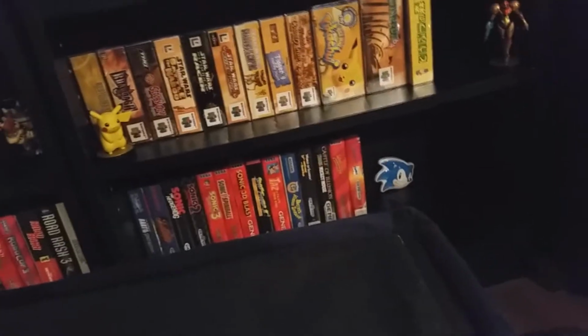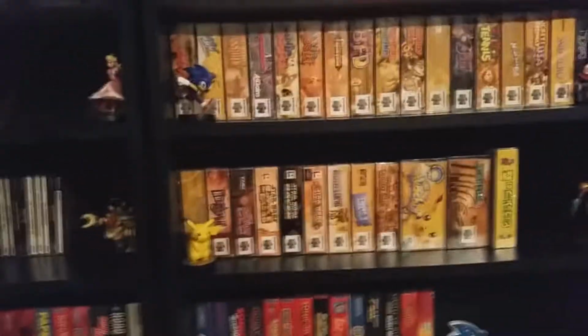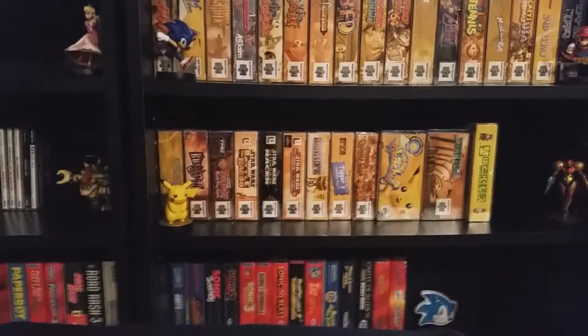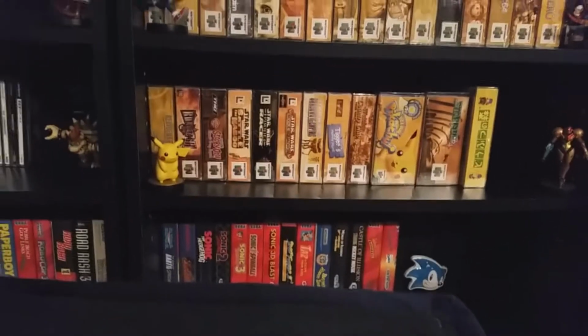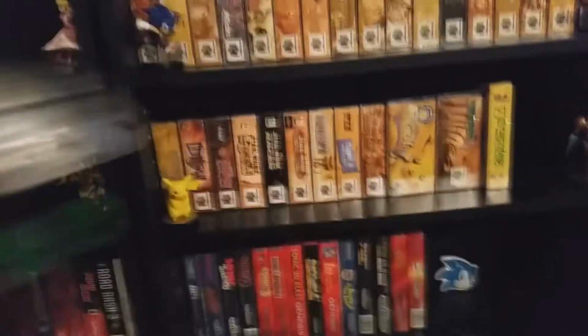A bunch of PS2 stuff. They wanted $20 for the system, which I don't usually pay. I don't usually pay more than $10. I'll pay $20 if there's some games with it, but usually don't pay more than $10. But their games were $2 each, and then I got this controller for $3.